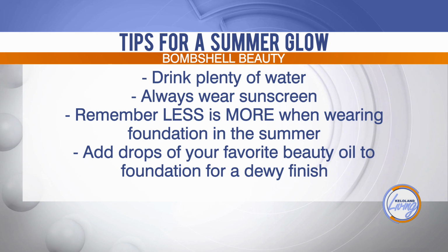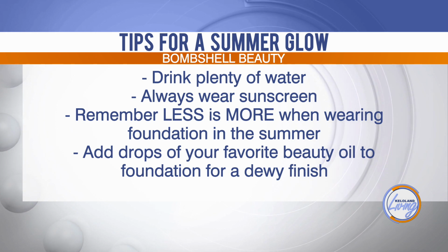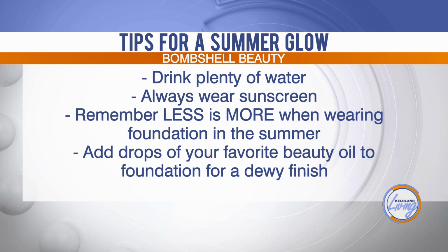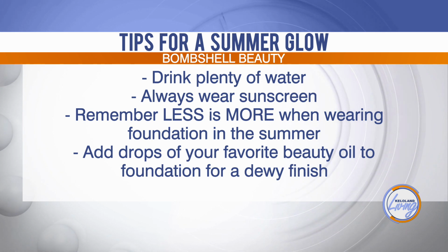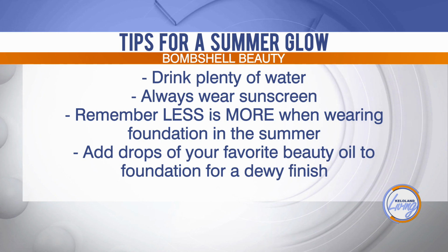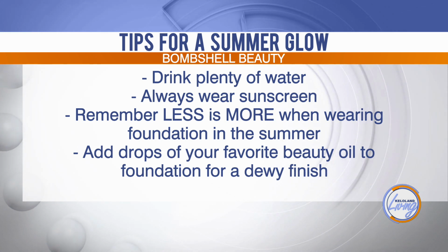And then there's a couple tips that you can do to add into your regular makeup routine to enhance your makeup, make it a little bit glowy for summertime. So drinking plenty of water, always wear sunscreen. That's one thing I should mention too. Less is more. So we're going to talk about some stuff for that.